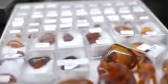They're extraordinarily valuable. It's like having a little window into an ancient world. You know, you can sort of look through this lens and see a glimpse of life as it was at that time, 20 million years ago. Once the screening is finished, the collection will be the largest and most complete Dominican amber collection in the world.